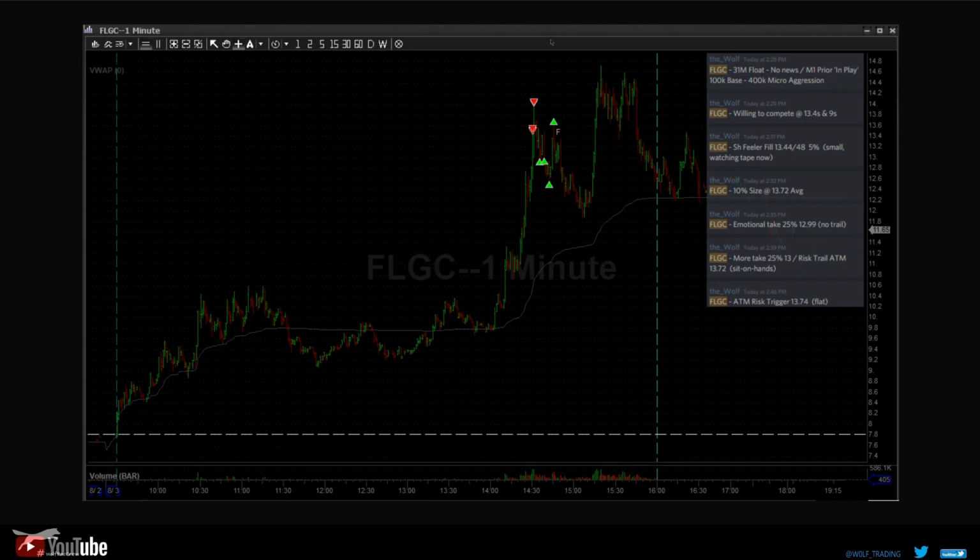Prior M1 in play. So basically, when we say M1 prior in play, we track the volume over time on the bottom of the chart. So the last time that this asset was in play, using the runner's room in Wolf Trading, we can easily historically pull up any historical momentum. On the 1 minute time frame, we're seeing 100K baseline. We're seeing aggression on the 1 minute time frame around 400K. So we just have like a pulse or a thermometer on this algo.